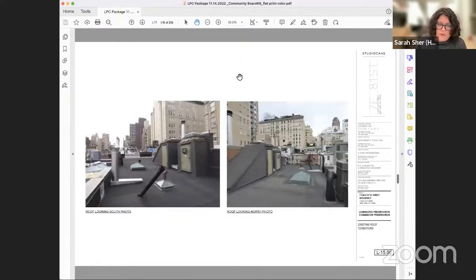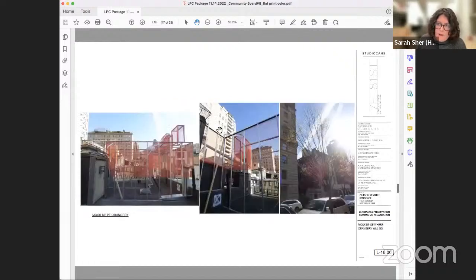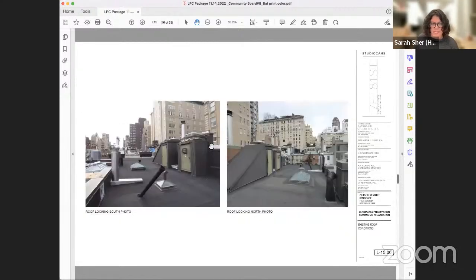Here are photos of the roof, pre-work or existing conditions, with simple bulkheads on the top. And here's a photo of the mock-up that was done that shows the addition with the increased chimney heights and the mechanicals as well. That was constructed and documented, and was not visible from anywhere in the public thoroughfare. Just to summarize, the scope of work is for excavation in the rear yard, not visible from the public thoroughfare, as well as a non-visible rooftop addition that would amend a previous approval for a bulkhead at the roof. With that, I'll be happy to take any questions.